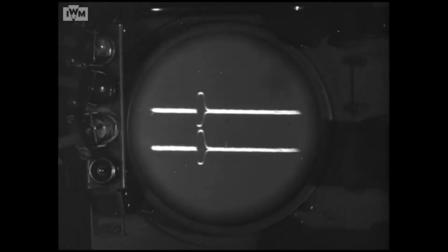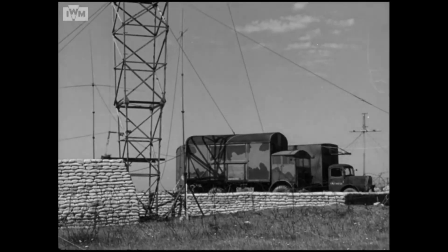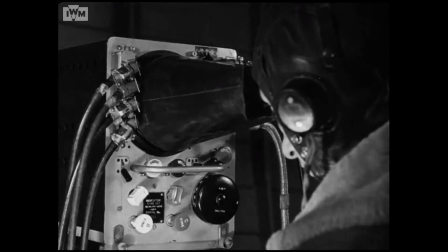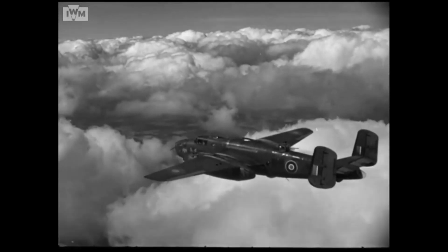In June 1942, the call for an alternative to Oboe led to intensive work on the H system. By modifying the existing G equipment, GH was produced. GH, used for mine-laying operations, came into full operational use on D-Day.